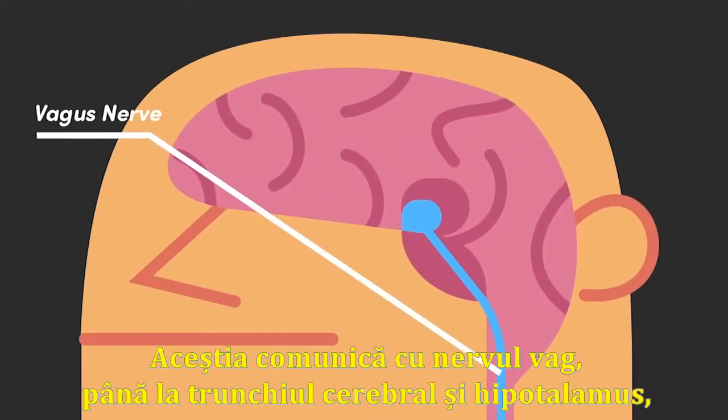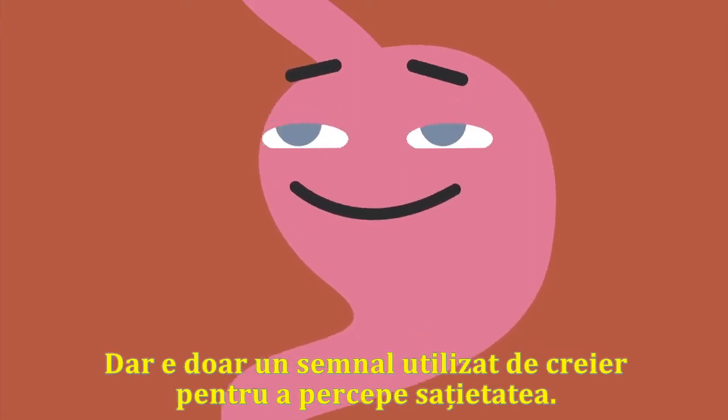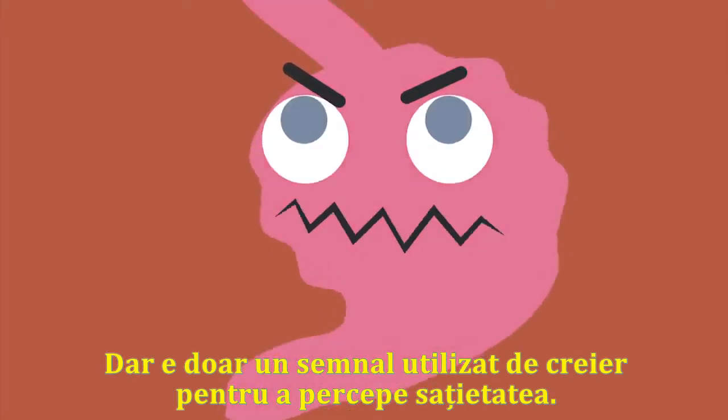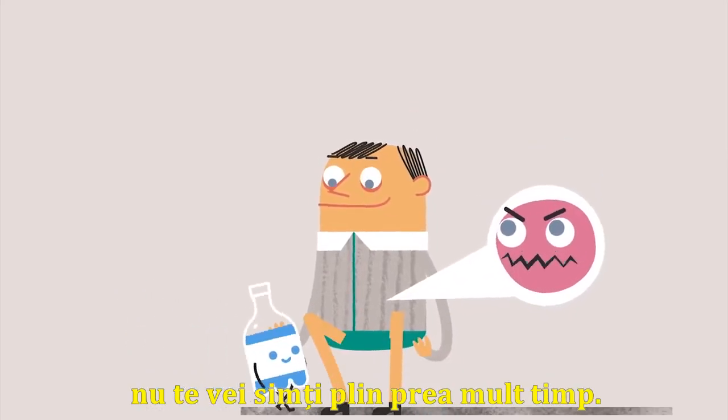They communicate with the vagus nerve, up to the brainstem and hypothalamus, the main parts of the brain that control food intake. But that's just one input your brain uses to sense fullness. After all, if you fill your stomach with water, you won't feel full for long.